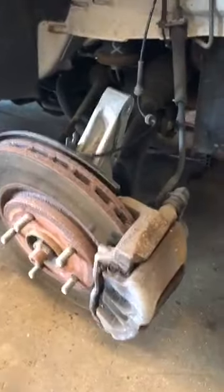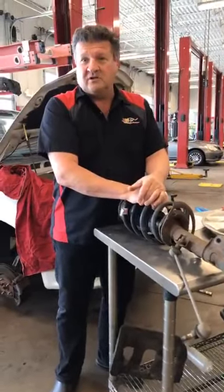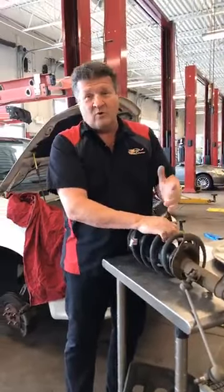When we put this all back together, it's very important that we do an alignment on the vehicle, because this is the part that attaches to the car, which attaches to the wheel, which sits on the ground. If this isn't aligned properly, the car's not going to go down the road properly, or you'll get bad tire wear, and it won't handle right.